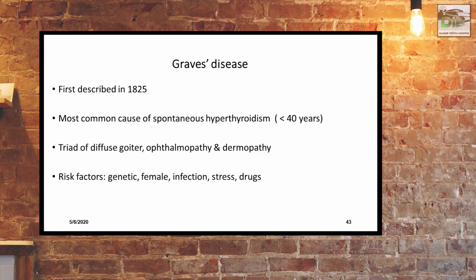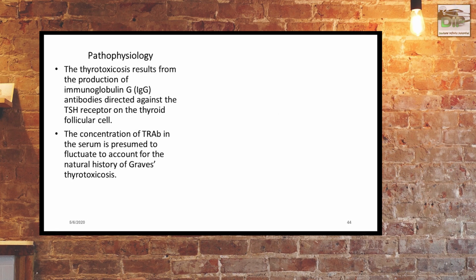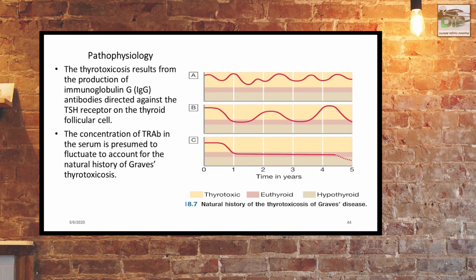Graves' disease, I won't go into details, you all know that. Pathology also, you all know that. But what you should remember from this graph is that a Graves' disease patient can be euthyroid after 2 years, or they will be hypothyroid lifelong. This is very important to remember. So whenever a patient with hyperthyroidism from Graves' disease presents, you treat with anti-thyroid medication for only 2 years. After that, there is no use of that medication. You have to refer the patient for radioiodine therapy or thyroidectomy.